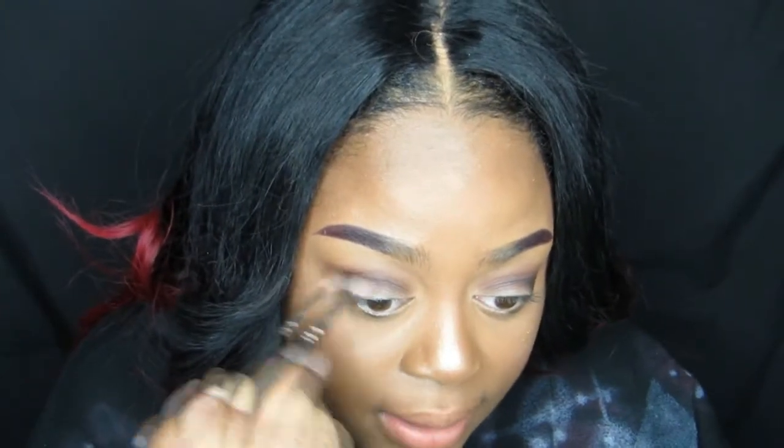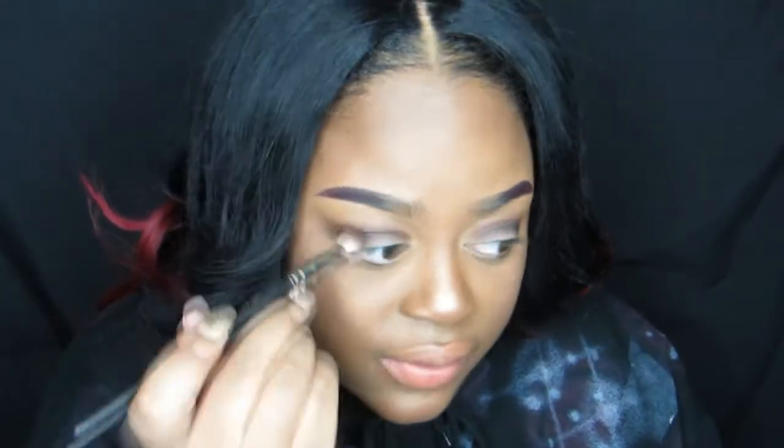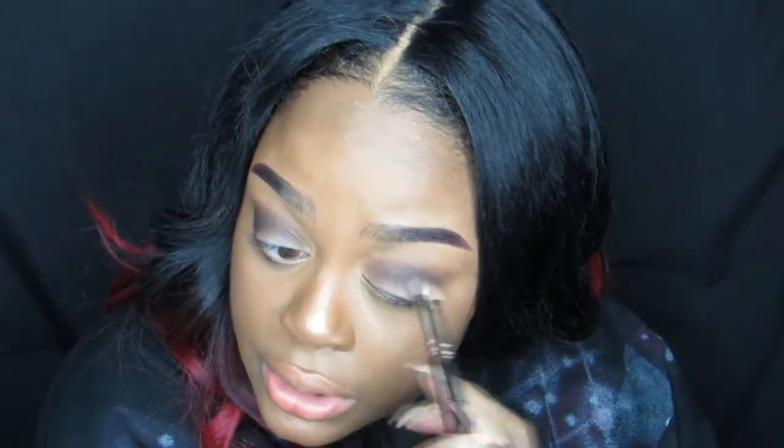I'm going to go in a little bit more with Leader because I don't want to lose that reddish tone, overlapping it in my crease. I'm just going to go over it again. These eyeshadows are really pigmented. I've never had anything from Tarte before other than my first thing from Tarte was the foundation, and now it's this palette, and I'm really impressed with the pigmentation of these shadows, so I'm glad I bought it.